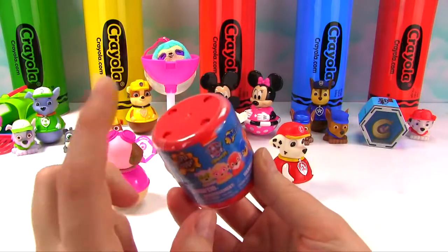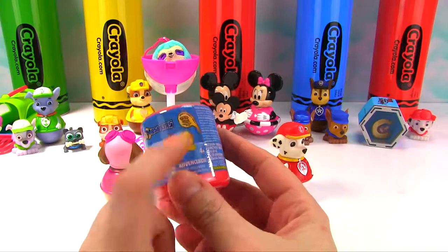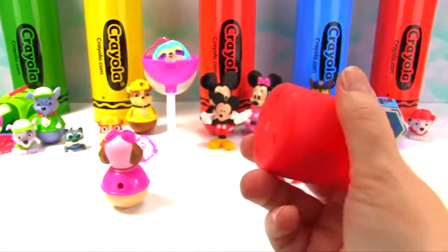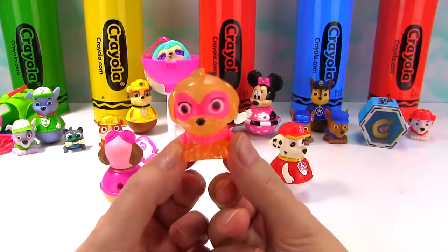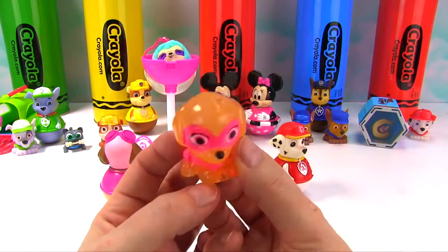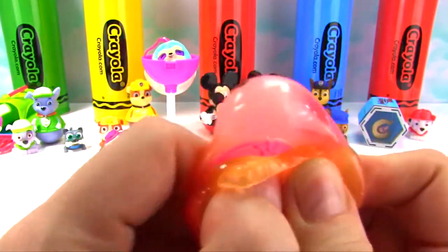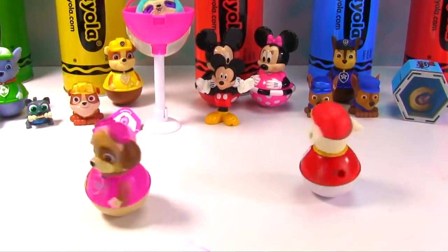And we have another red capsule. It has the Paw Patrol Super Pups, and they are crystal. Let's see which color pup we have. Who is inside? I see pink. It's Skye wearing her pink mask and cape, and she is a super pup that is so squishy and stretchy. Look, we can almost see through her. I think it's time to get that playground so we can have fun with all the Weebles.